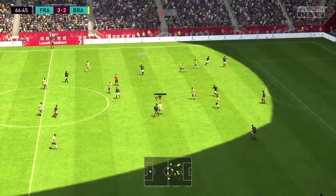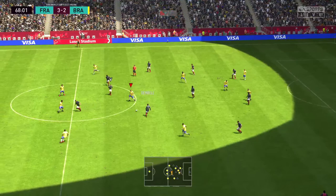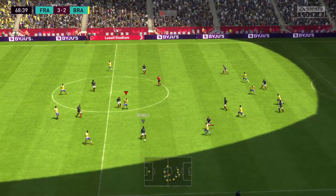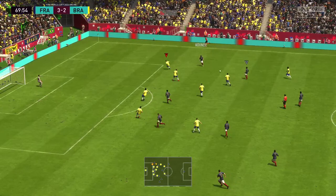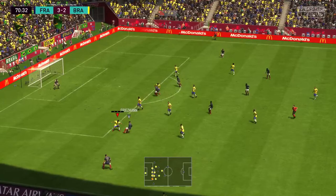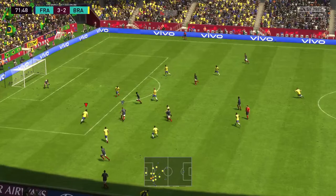Coman's pass needed to be better. And intercepts again. Upamecano. From one side of the pitch to the other. Tchouaméni. Griezmann. Well, that's how to keep the opposition at bay. Mbappe.